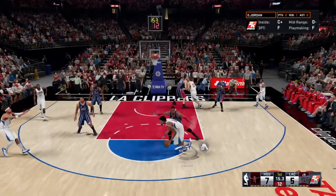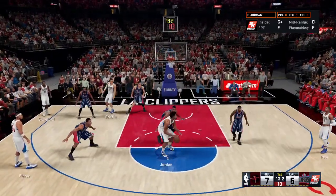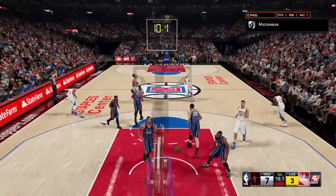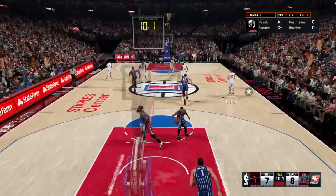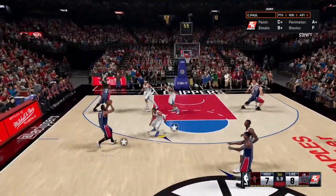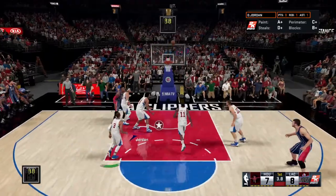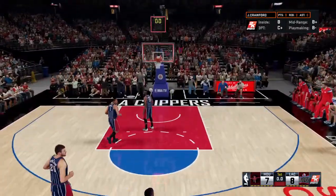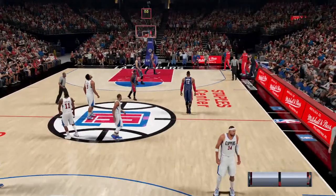Now here's Paul. Jordan at the elbow. Back to Paul to end the run. That's good. And so here is Houston. And here's Harden for three. No good. And that's not the best of shot selection there. The defense definitely won that possession.